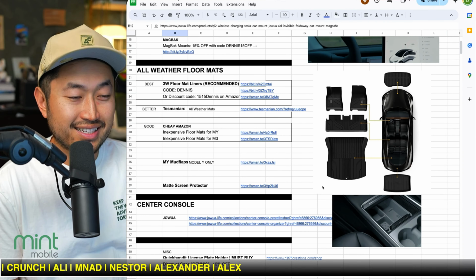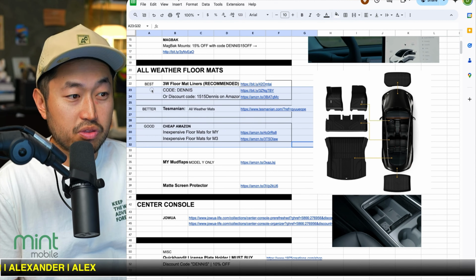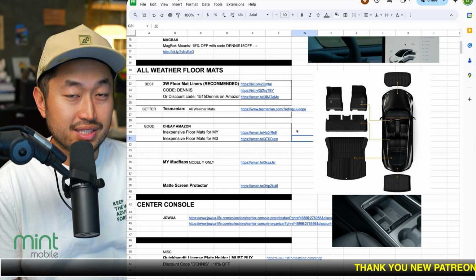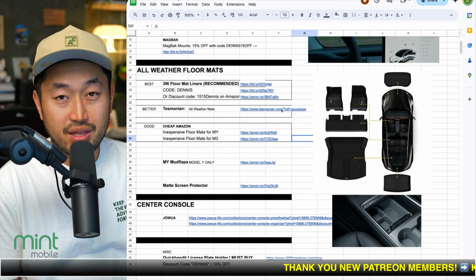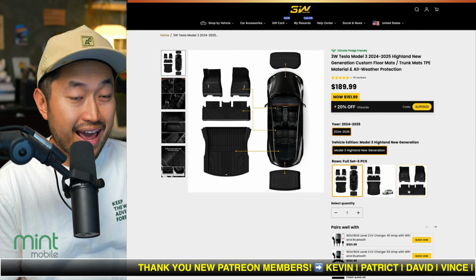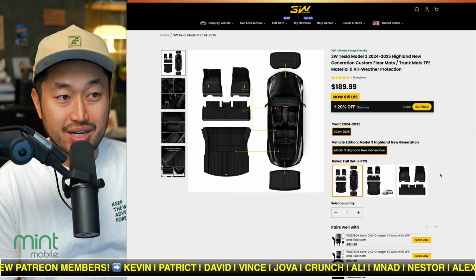But my number one accessory I recommend is going to be all-weather floor mats, and I bucket it into 3 different options: good, better, and best. The good ones are the ones that you find on Amazon. Better is going to be the ones from like Tasmanian. But my all-time favorite, which we have on our Model X and Model 3 Performance currently, is a set of all-weather floor mats by 3W Liners.